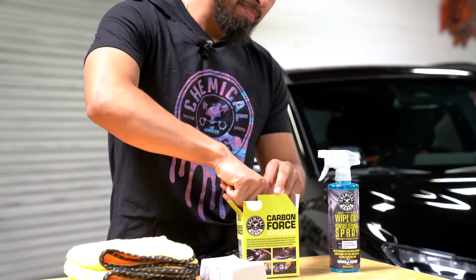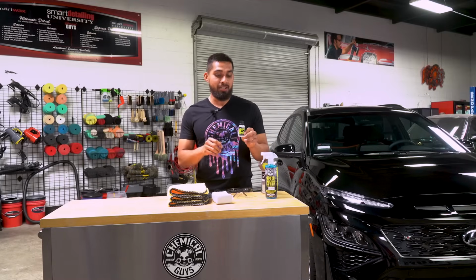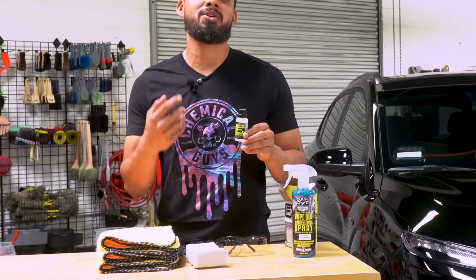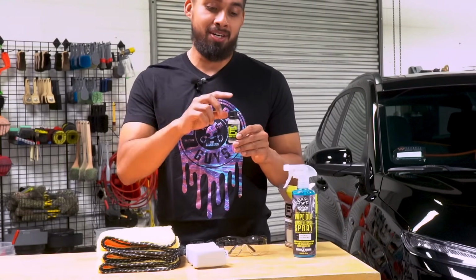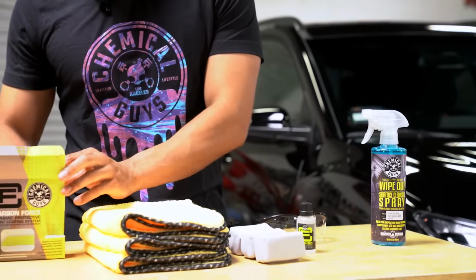I'll just remove the flap and take out Carbon Forged. This is a ceramic coating that's going to harden onto your paint. As you can see, it comes in a glass bottle because it's going to harden, and we want to prevent any air from getting inside of it so it won't harden. So I'll put this right here. And then how do you actually apply Carbon Forged?